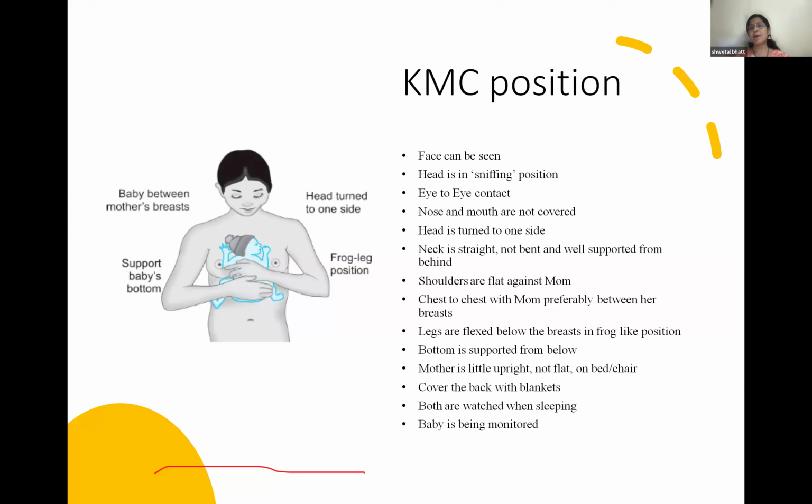Mother is a little upright at 45 to 30 degrees so that she can see, not flat, and cover the back with a blanket when there is too much cold, but this is a hot season. So a simple cotton dupatta will work. We need to take care of the season, right? And both are watching each other or sleeping with each other. So the baby is being monitored by the mother as well as the nursing staff.